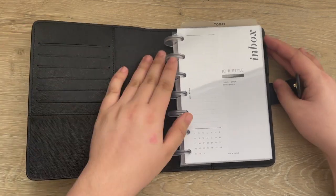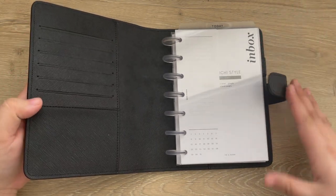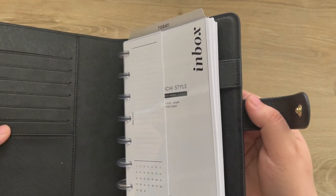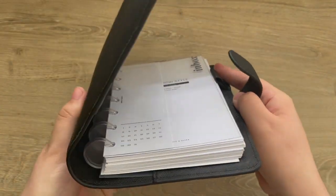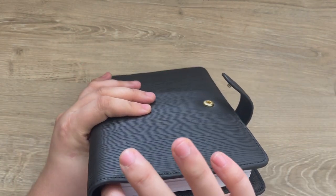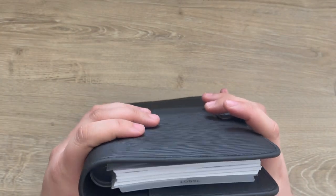So there is still room for tabs, and I got the blank glass tab dividers from Cloth and Paper that I'm gonna use. And you still have room for your pen holder on the side. And then for closing, here is how it looks so y'all can see it. And these are the 1-inch glass discs from Cloth and Paper. And here's what it looks like closed.